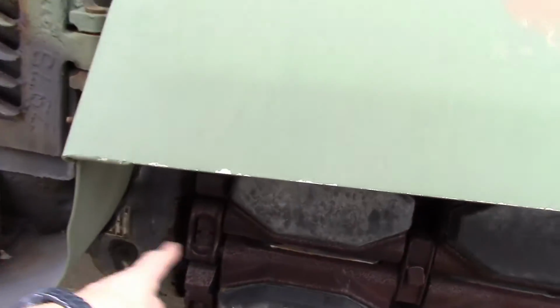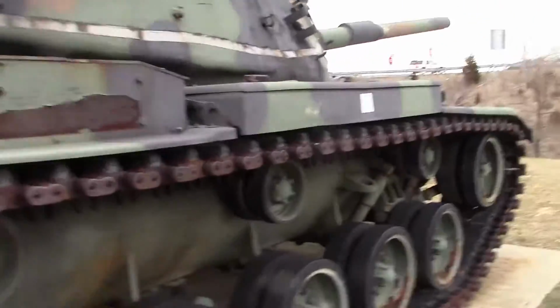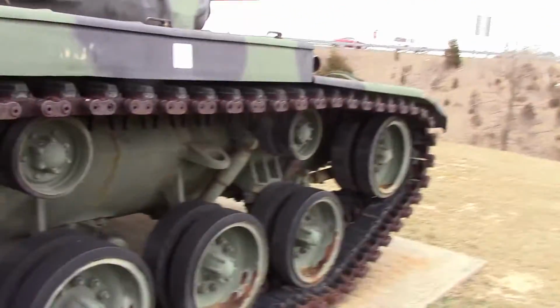So you broke these sprockets loose off of the drivetrain, and you pulled the whole pack out with what was called an 88, a tank retriever. And then they could take and slap a new engine inside of 15 or 30 minutes.